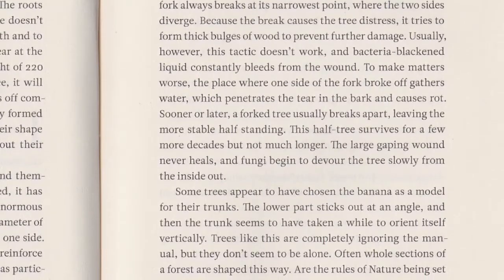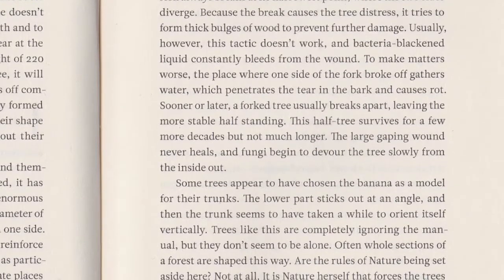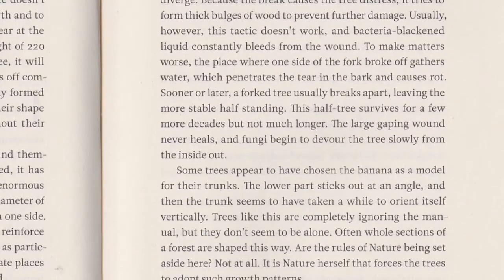The large gaping wound never heals, and fungi begin to devour the tree slowly from the inside out. Some trees appear to have chosen the banana as a model for their trunks.